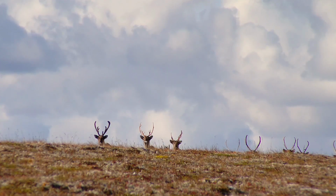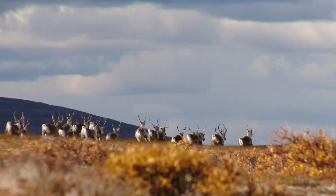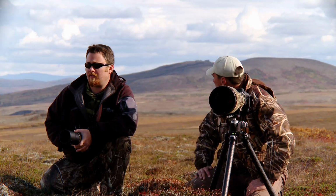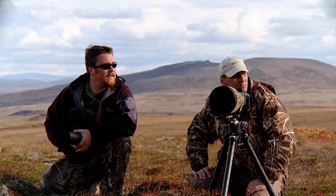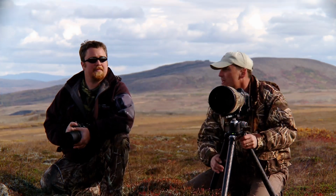They're getting a little bit nervous now. It's been a beautiful day out on the tundra here, but definitely a little bit of wind starting to pick up, and you can see some rain showers moving in. So probably be good if we go ahead and start hiking back towards the plane, get headed back towards the lodge. Sounds good. Let's get out of here.